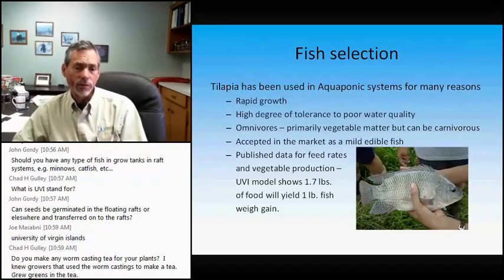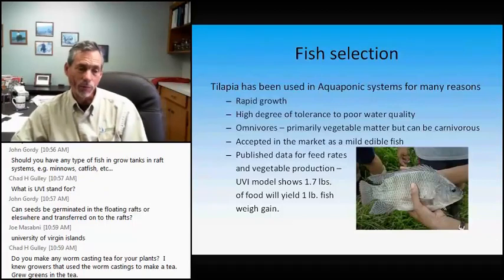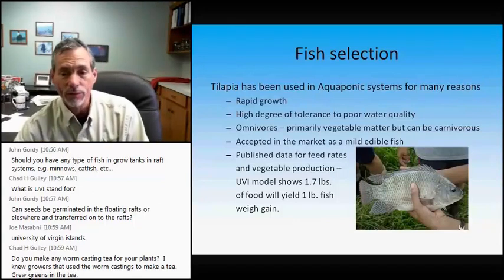Chad is asking, do you make any worm casting tea for your plants? We do not make any worm tea because the entire product is used back into our grow pots. Applying manures, and worm tea is basically an animal manure, directly onto the greens, there'd be some harvest time considerations. I don't think that's a problem, but just to be aware that some people say that the worm tea creates a beneficial environment for certain bacteria to grow on the leaves, which helps prevent some fungal issues. We have not done that directly. That's an interesting question, though.